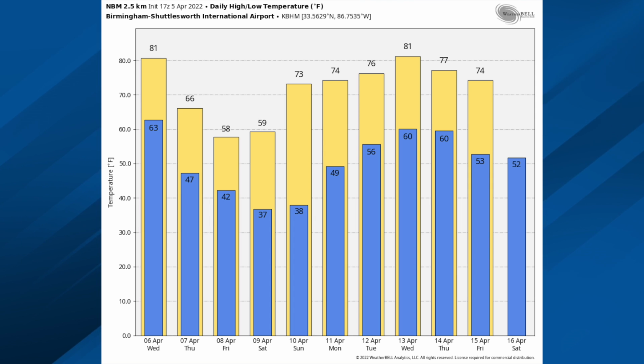Look at the cool down Friday and Saturday. Highs in the 50s, lows in the 30s over the weekend. Most likely the coldest morning will be Saturday morning, and again, the colder pockets could see a freeze. The numbers here are for the city of Birmingham. A lot of frost likely.